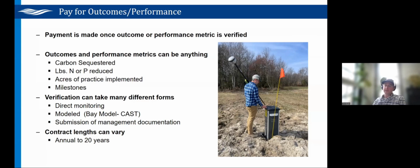I guess the best way is direct monitoring, but direct monitoring is not always feasible. And a lot of times across large landscapes, it's not feasible just because of how much financing it might take to do that direct monitoring. So on the other hand, we do modeling.